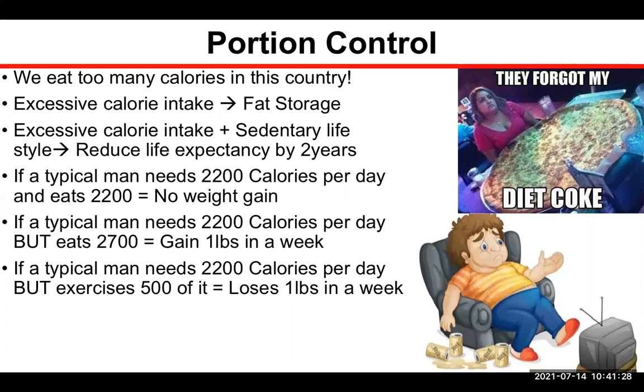So, you know, be conscious. Calories are very important when it comes to how the body puts on weight, but you also have to consider what the source is and utilize those sources that I gave you in the previous slides.